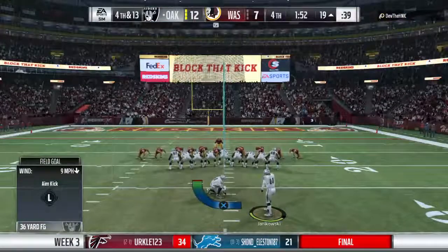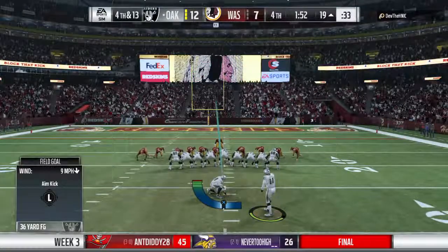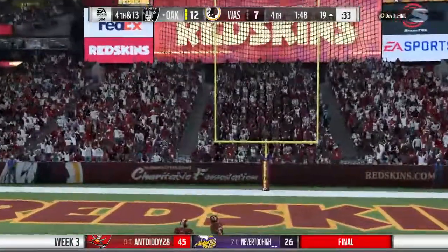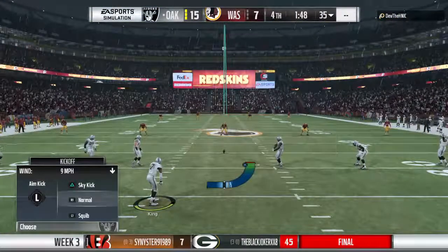So on 4th down, out trots the kicker in a big spot here. It'll be from the right hash, and it'll be a 36-yarder. And the 39-year-old veteran puts it right through. And that now makes this a 15-7 game.